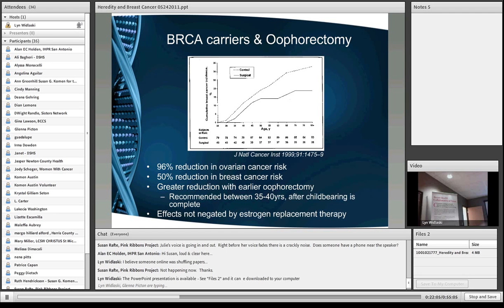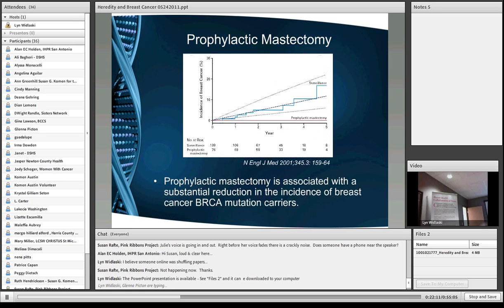The temporary use of low-dose ERT does not negate the protective effects of the oophorectomy, and is sometimes used for balancing quality of life. The prophylactic mastectomy is obviously associated with a substantial reduction in the incidence of breast cancer in this population. This is an option for women wanting the greatest risk reduction, and the surgery and reconstruction are covered by insurance.